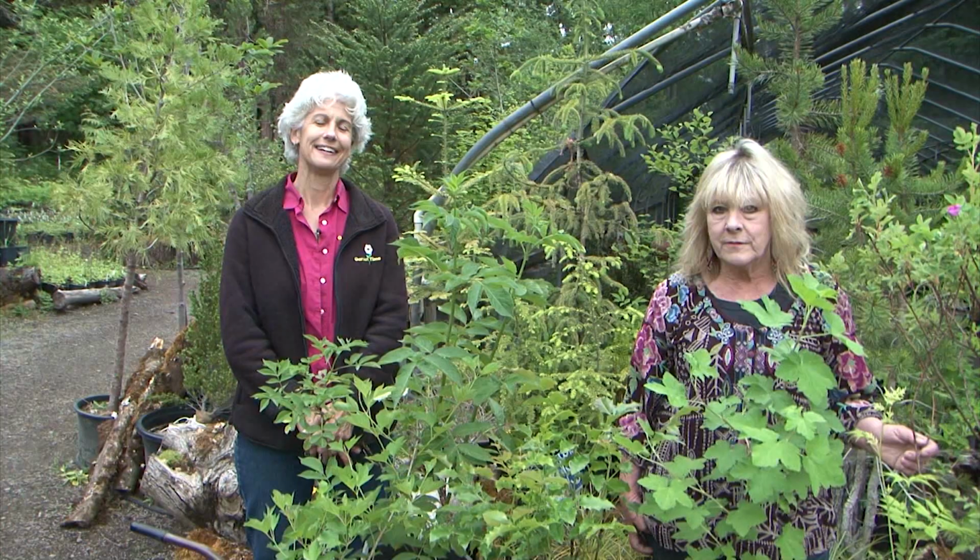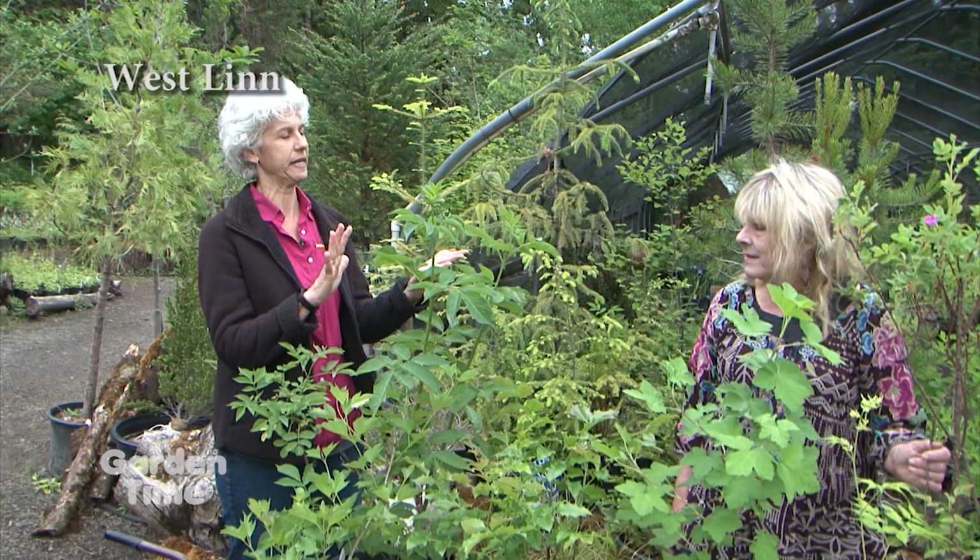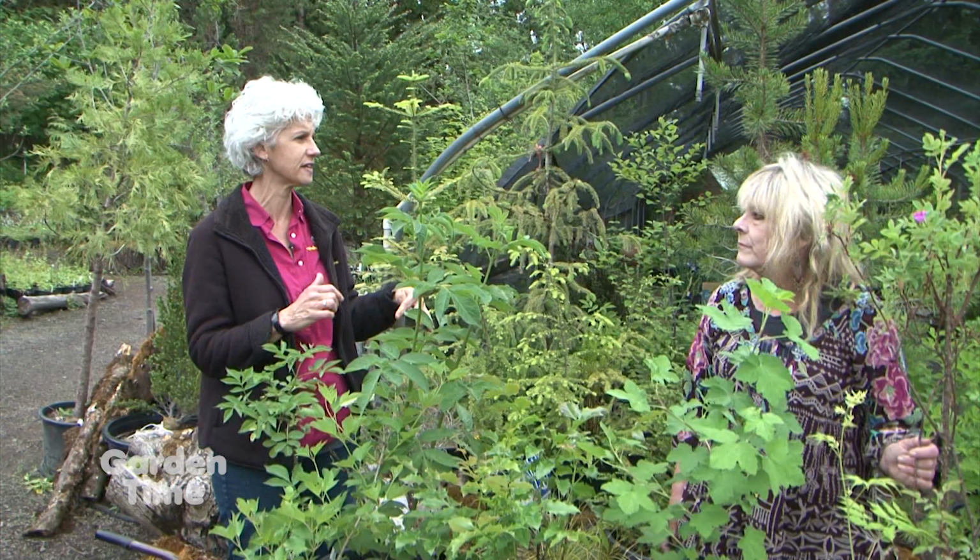I'm at Bosque del Natives today with Lori. And Lori, you are surrounded by native shrubs today. I love that because that's you. True. And so I think that we need to have some native plants that are kind of in the middle ground. Like we have trees in our gardens, we have perennials and native perennials, but we need something kind of in the middle. So you're solving that problem.